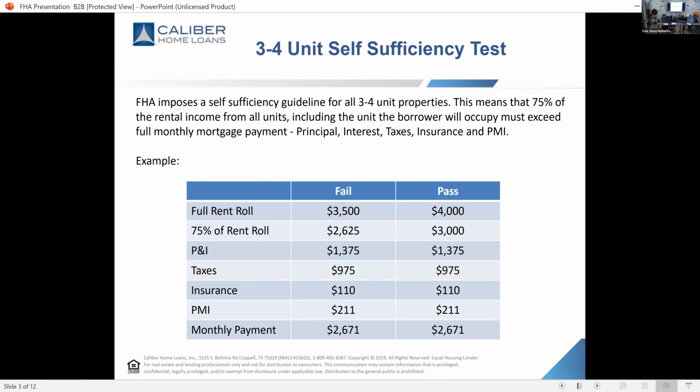If the cosigner doesn't occupy, it's 10% down. If the cosigner does occupy, you can do 3.5%. As long as every single person applying for the loan will be living in that house, it's going to call that house a primary residence, and you can do 3.5%. And you have to have a score above 580.